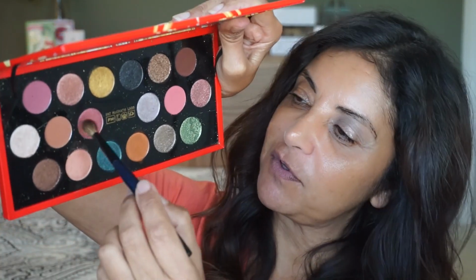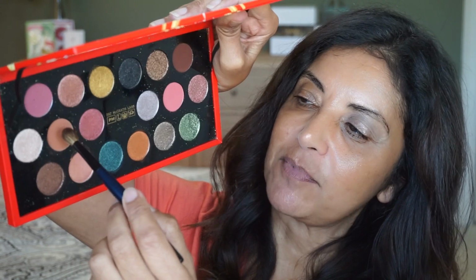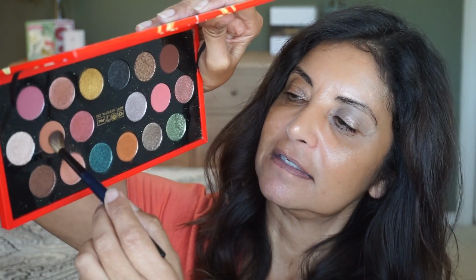I just primed one eye, and I'm going to go in using the Sonia G. I believe this is the classic crease. But I'm going to go in with this velvet matte shade, Sun Rose Amber, and I think I'm just going to lightly, let's see. Yeah, I think that's what I'm going to do. Apply that to the crease.